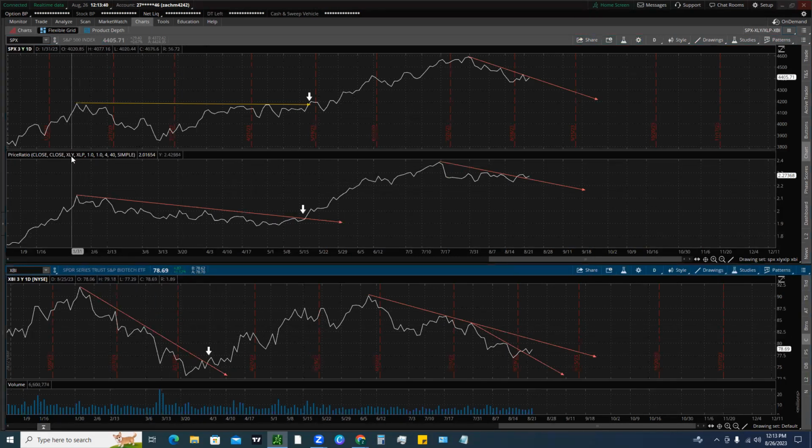You have discretionaries divided by staples. Staples are often seen as a flight to safety, a defensive play. So whenever this is going down, it means staples are outperforming discretionaries, and when this goes up, it means discretionaries are outperforming staples. Whenever you see this chart go down, it means investors are essentially going risk off and retreating to safety, to defensive stocks, to staples.